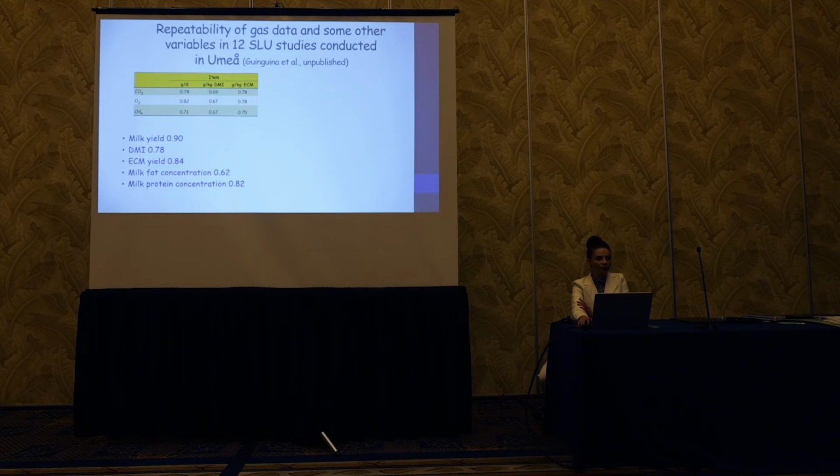So these are data from GreenFeed studies at SLU in Umeå, average repeatability values from 12 different experiments. As we can see, for total carbon dioxide and oxygen consumption, R square values are about 80%. So it looks like the between-cow differences can be determined well with this system. For methane, repeatability is a little bit less, and it can be related to the greater background concentration, and also that methane is excreted in peaks, whereas oxygen consumption and carbon dioxide production are more stable.